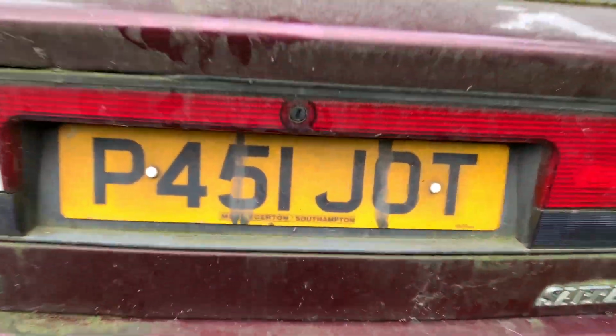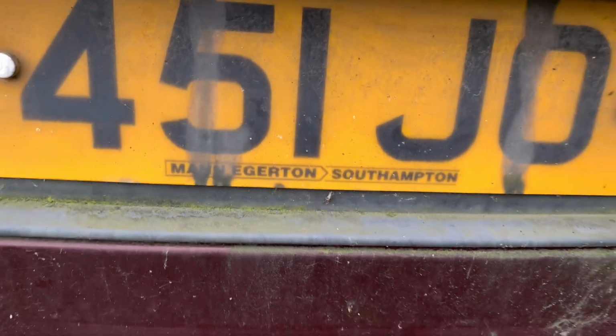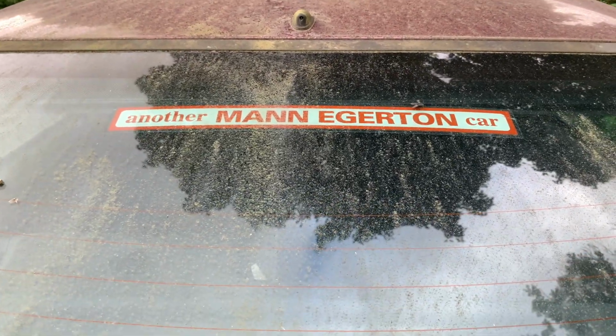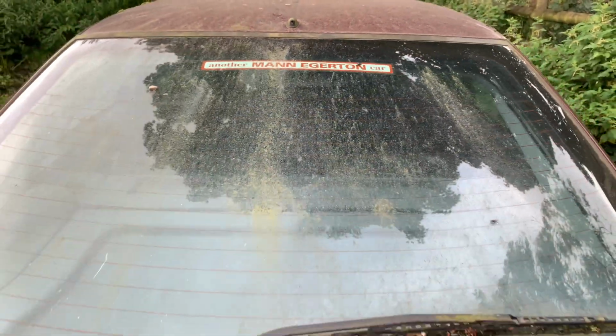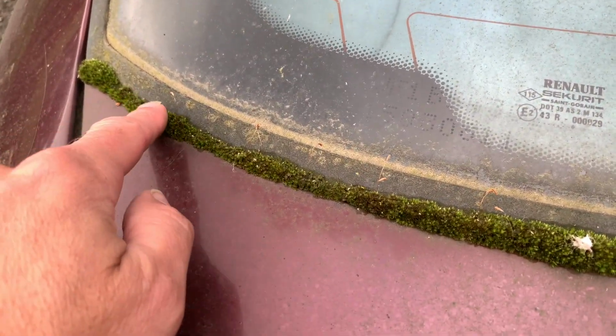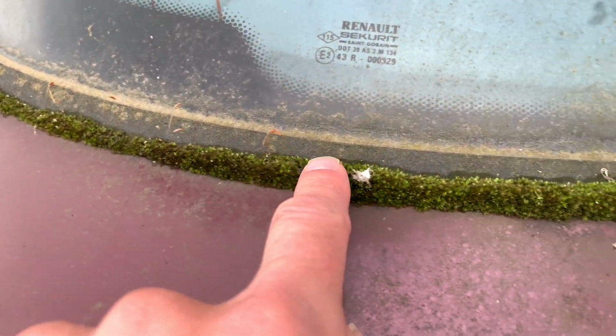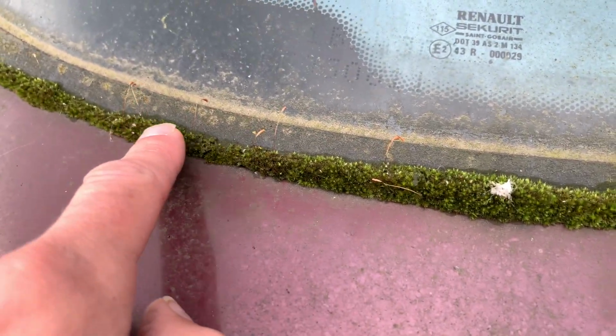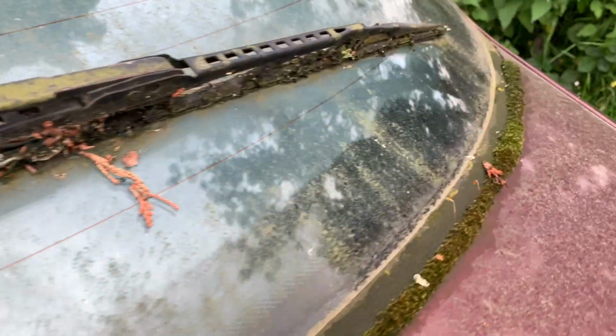Can I just say, look, original Mann Egerton Southampton number plate on the back, and another Mann Egerton car sticker on the back window. Little things like that mean a lot. Not so keen on the Monty Don array of moss. I'm going to call this car Kate, after Kate Moss, because there is a lot of moss on this Safrane.